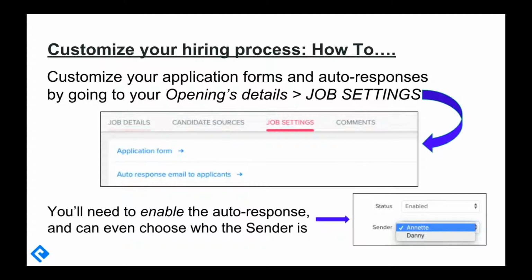Now, both the application form and auto response can be set up on an opening by opening basis by going to the openings details page, clicking over to the job settings tab. The application form and auto response are your first options here. Click on either of these to customize them.